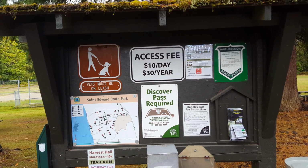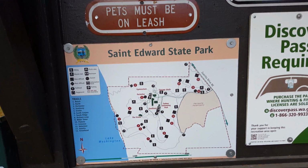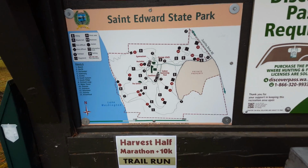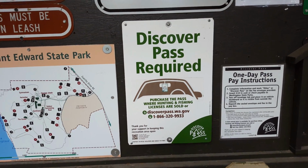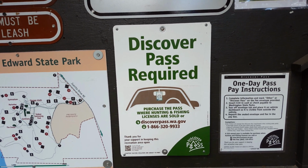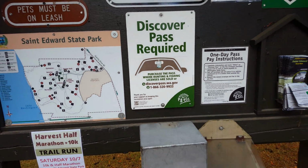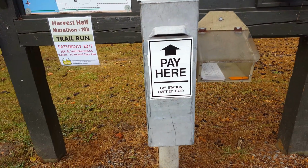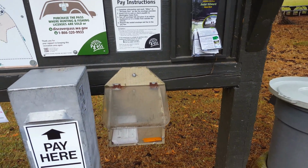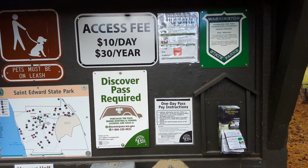This is the St. Edward's Park information board, and here we have a map of St. Edward's Park and all the things that you can do. Please also note that this is a Discover Pass required area. Washington State Parks oftentimes require you to have a Discover Pass. You can either pay by phone or you can pay here and they'll give you a form there. You can also, if you're a Washington State resident, include a Discover Pass with your tabs renewal, and it's $30 a year.